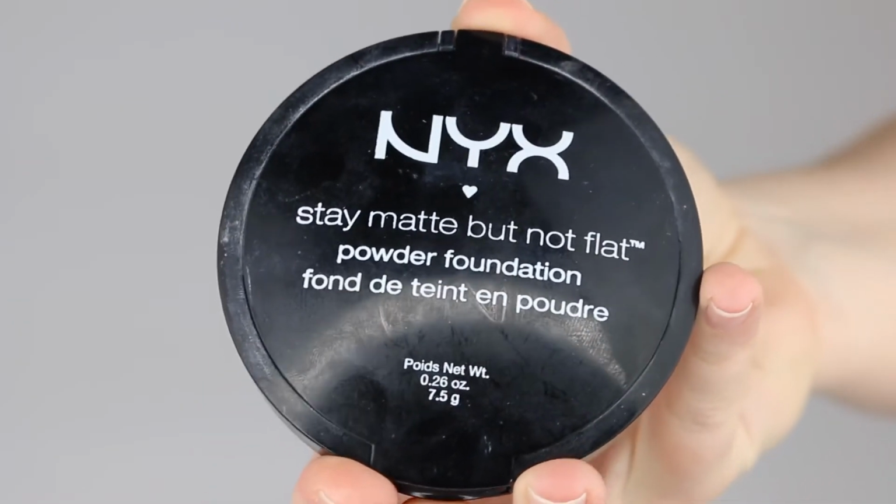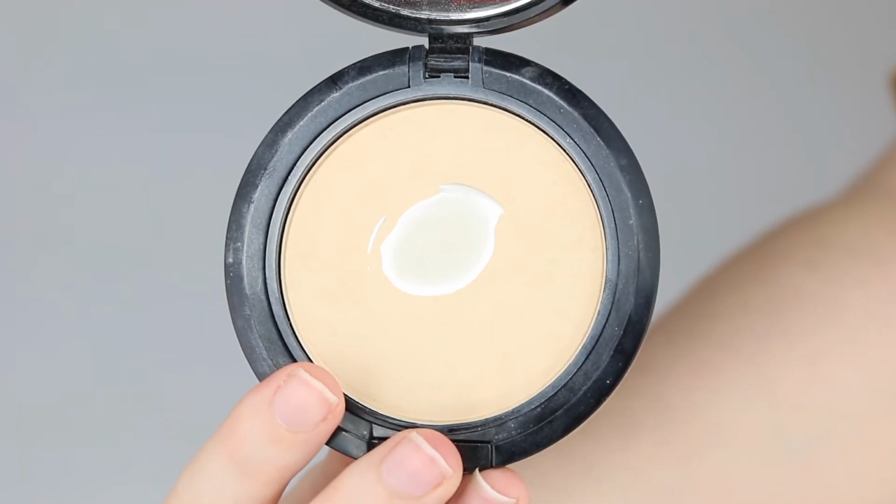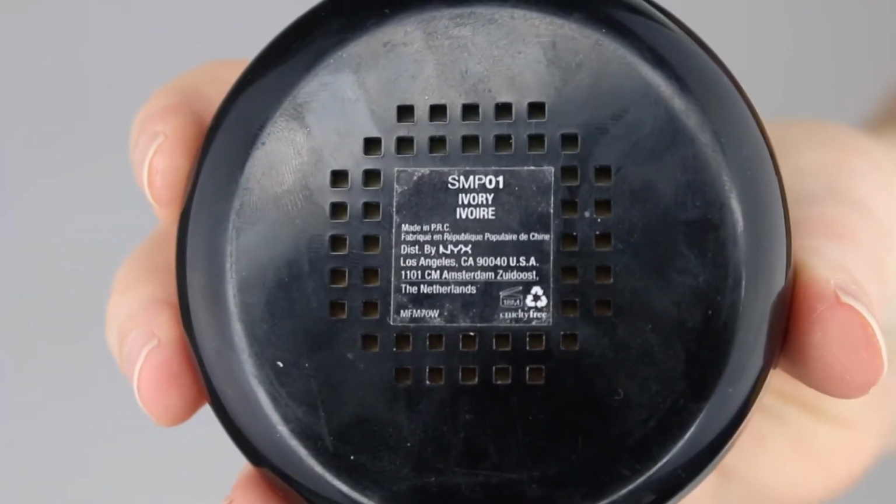Next is one that I don't think Kelly mentioned in her video, but I'm going to include it, and it is powder. Now for powder, I grabbed the NYX Stay Matte but Not Flat powder, and I have the color Ivory. This kind of suits me at any point. As I said, my skin tone doesn't really change all that much throughout the year, so this is a good one for me to use for whenever.